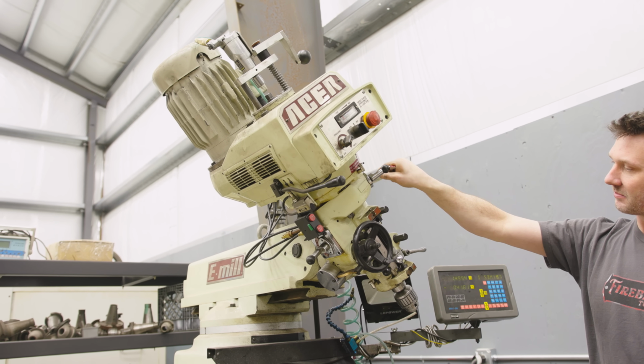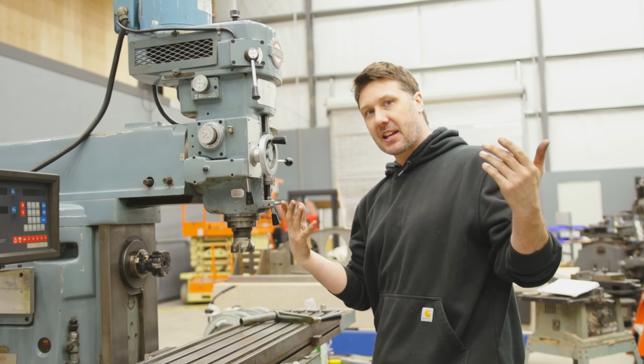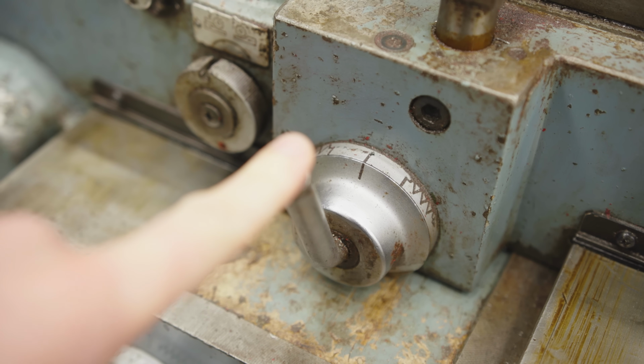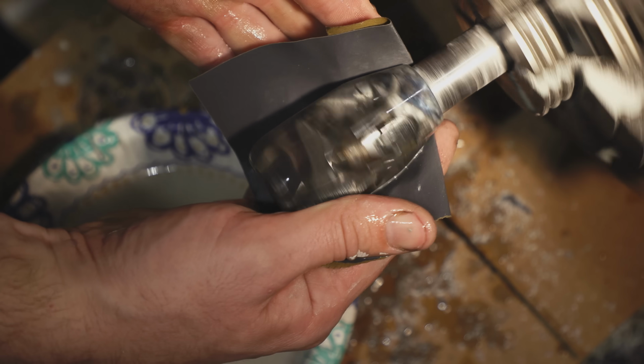This machine does not have a nod feature where the head can tilt forward or backwards. It can only rotate left or right, which I'm okay with. I rarely need the nod, and I have a machine that can do it. So if I need it, I still have that capability. Another negative that I can find is that because this machine is old, I'm missing 1, 2, 3, 4, 5, 6, 7 knobs, which we'll have to spend an afternoon turning on the lathe.